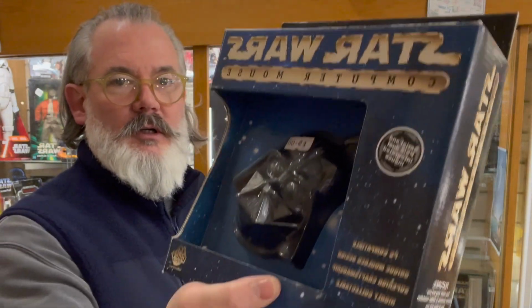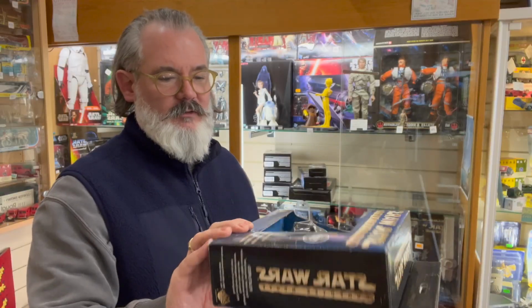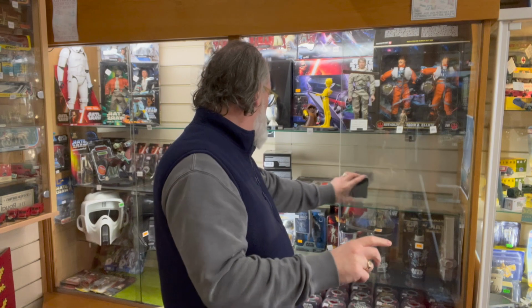I've got a random Star Wars mouse of Darth Vader's head, which is probably not very ergonomically comfortable. It's not really very good either, but it's interesting, and if you're a collector of that kind of thing, then it's a cool thing to have. I've also got the Stormtrooper one down there, which I'll show you in a minute.